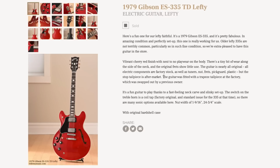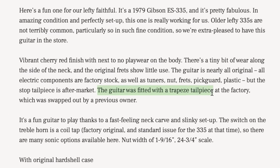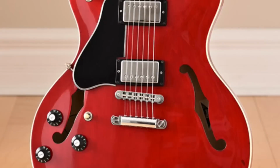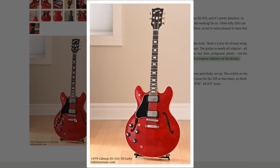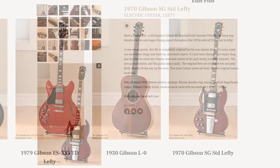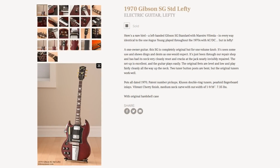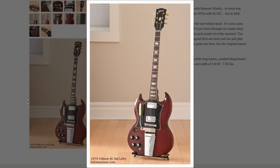Ah man, there's always got to be a catch on these. So this was originally a trapeze tailpiece, which makes sense for the 70s era. So they added the stop bar, and then they proceeded to not play it? What? I am in awe of the lefties that this shop has had. I can guarantee you I've never seen a lefty 1970 Gibson SG Standard.